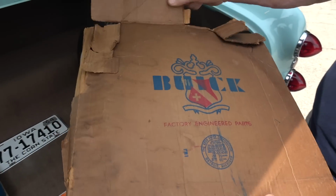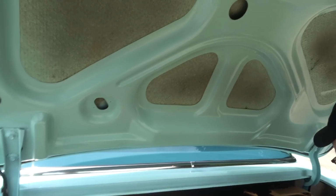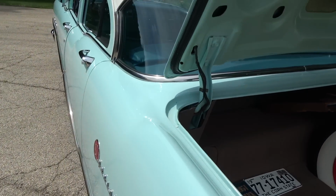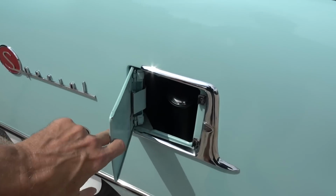In the original box. I didn't want you to miss that. Let's look at the back. I'm gonna go to the interior, may I? Here obviously is your gas, as you can see.